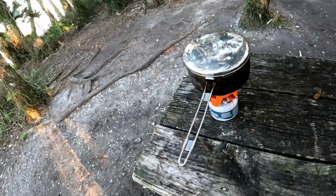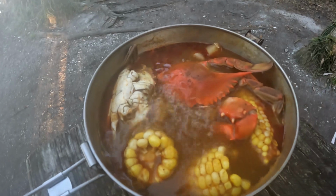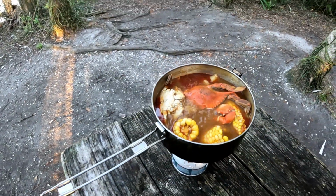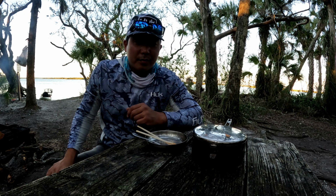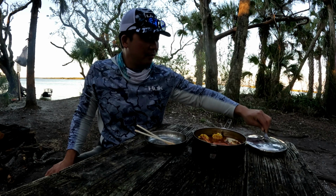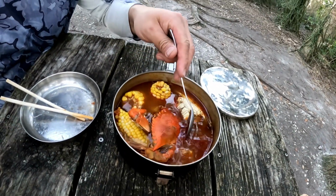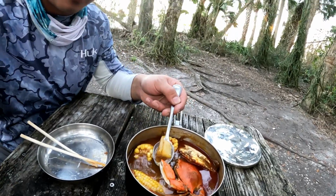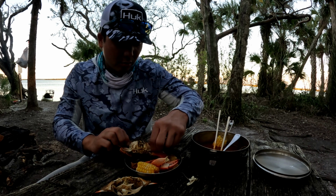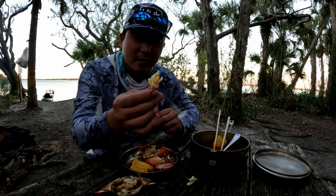All right, folks, I think we are just about ready. Come take one more look. Oh yeah. Tell me that does not look beautiful. Ooh, look at that scene. Home caught crab boil. God bless you, crabs. All right, y'all, here we go. This might be my best camping meal to date. This thing, it looks absolutely phenomenal. Take one more look. Crabs, corn, brought a couple potatoes. And look at that. That's the money shot right there, guys. Oh yeah.